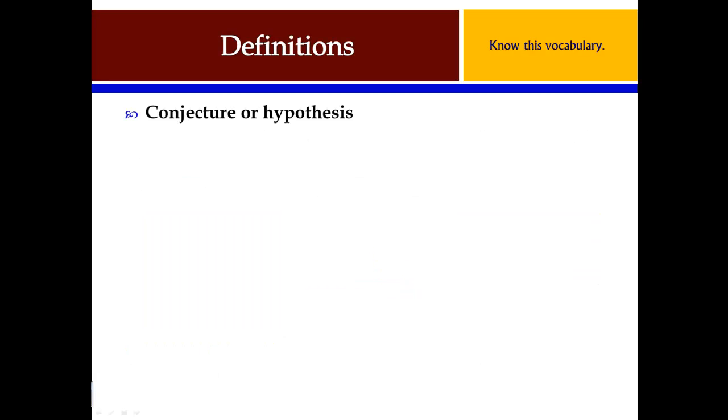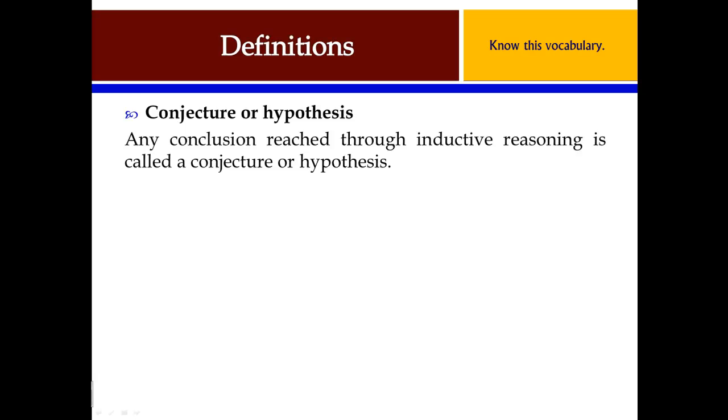Here are some other words you should know. Conjecture or hypothesis. Now, these words are interchangeable and mean the same thing. Any conclusion reached through inductive reasoning is called a conjecture or a hypothesis. So again, the two words are interchangeable. You reach a general conclusion based on specific examples. That conclusion is a conjecture, or that conclusion is a hypothesis.